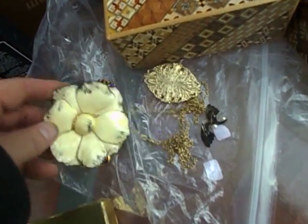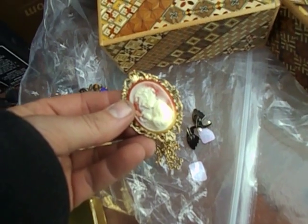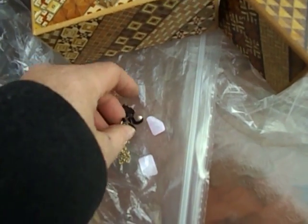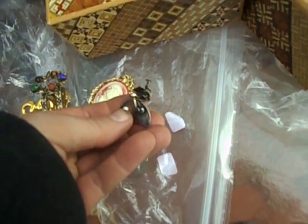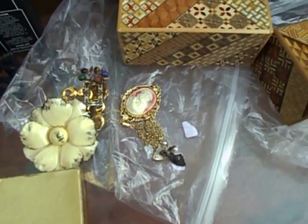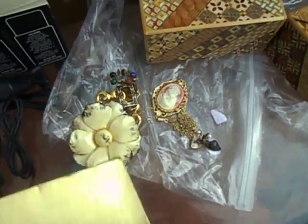Something like this, $6 to $10 we would get at the flea market. This would be $4 to $8, I believe. And these seem to be sterling earring screwbacks, though. We'd probably get $8 for those at most. Continuing on.